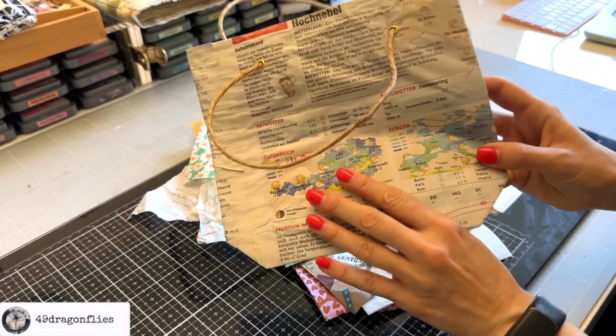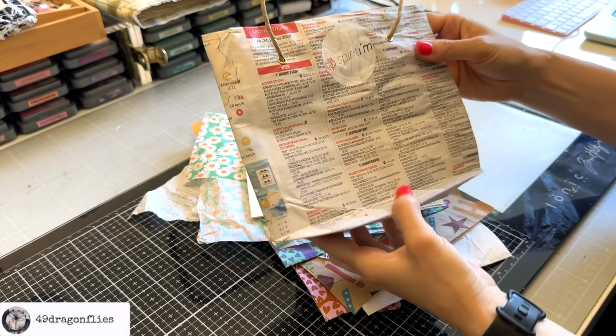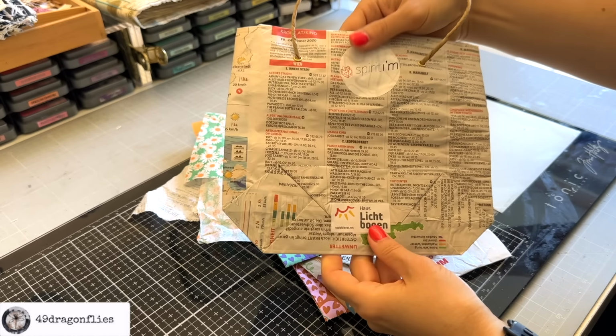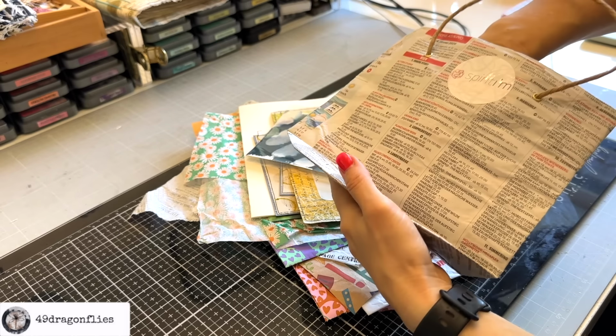So this bag is actually pretty cool. I got this for free at a craft fair. And this is maybe something that would inspire you. This is made from local newspapers. No, it's just a very simple paper bag.